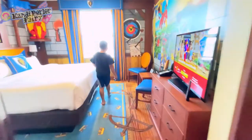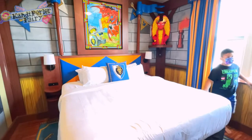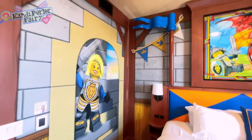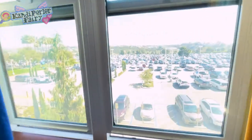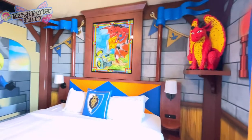And let's go in here. Wow, look. It's a huge room for the parents. I think it's a king size bed or queen size. I love the decorations on the wall and the Legos. The bed is really comfy and I really like the light coming from the window, but we have no views here, just looking at the parking lot.